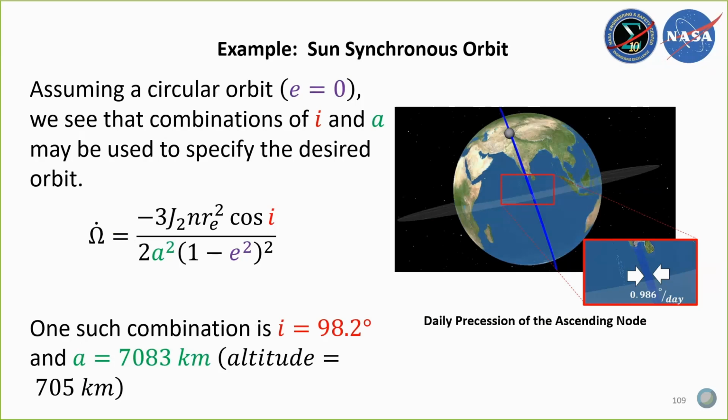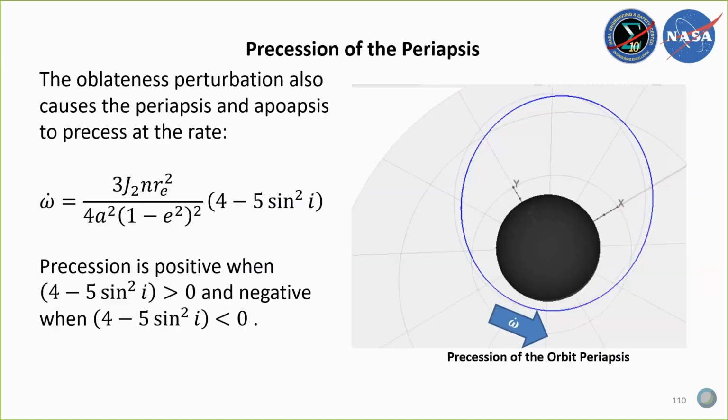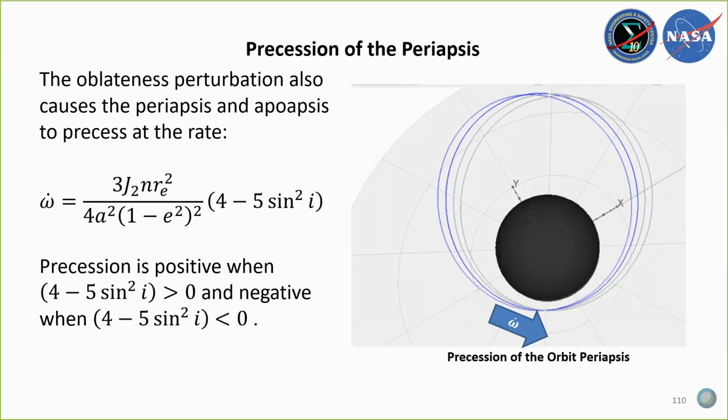One of the combinations is if I incline the orbit 98.2 degrees with respect to the equator, so it's slightly retrograde, and if I select a semi-major axis of 7,083, so note someone asked earlier the difference between the altitude and the semi-major axis. The distance of this orbit from the center of the Earth is 7,083 kilometers, but its altitude above the Earth's surface is only 705 kilometers. So again, it's very important to draw that distinction there. I'm specifying semi-major axis. And what that will do is give me an ascending node angular rate of 0.986 degrees per day. And then most importantly, it will be moving eastward. So that means the precession is going to go around the Earth at the same rate as the average motion of the sun.